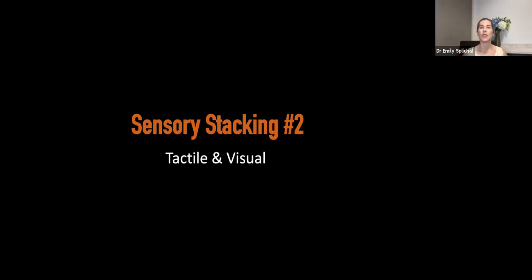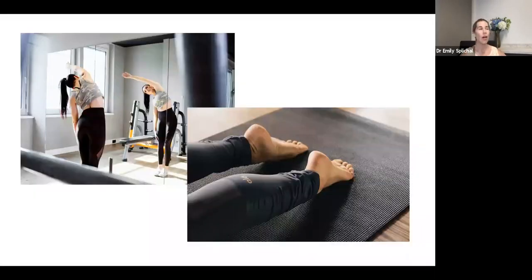All right. Sensory stacking number two. Tactile plus visual. So here you are going to have, and of course you could have proprioceptive in here as well. So tactile, proprioceptive, and visual. Okay. So with the tactile, of course, we're staying with Naboso. With the visual, what we're doing is we are looking in a mirror. So I love this one.